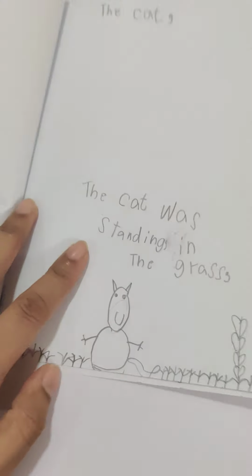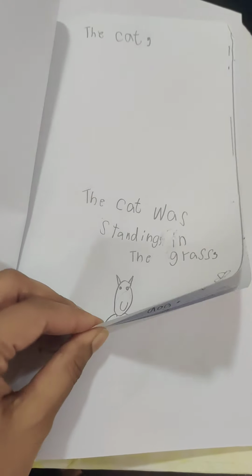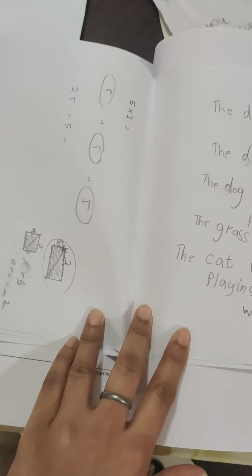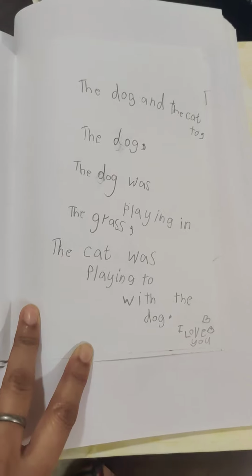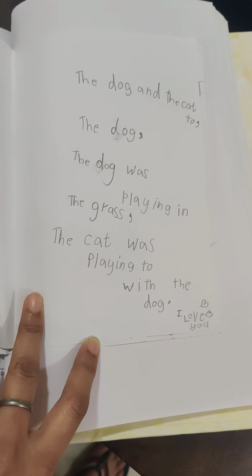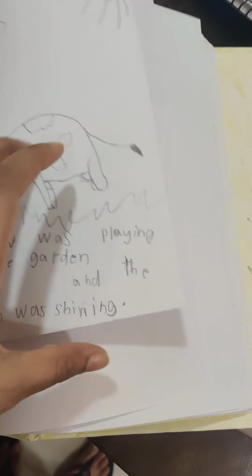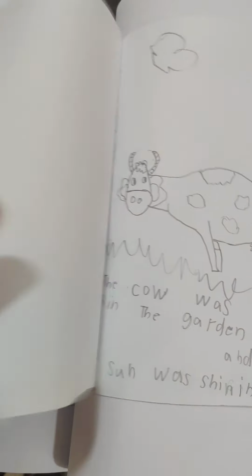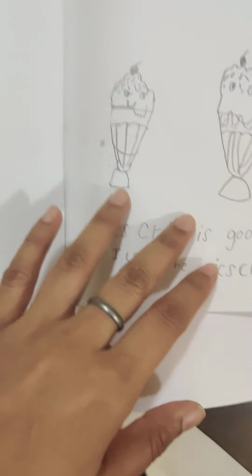So again, this is the story of a cat. The cat was standing in the grass, and see, here it is, the dog and the cat. The dog was playing in the grass, the cat was playing with the dog. I love you. And this is the cow was playing in the garden and the sun was shining. So it's so simple, and yet it's cute, right, to start with a writing workshop.